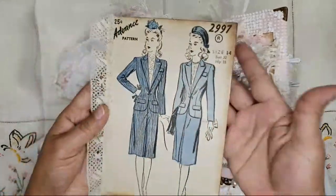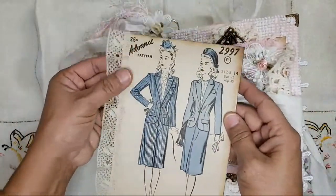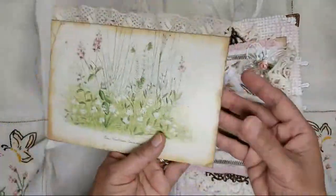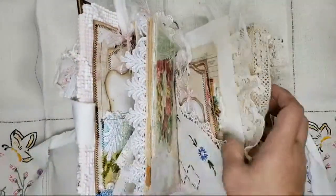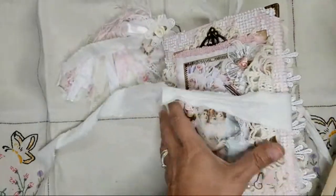And then this is the writing board for that one. She had sent this pattern in, and I just glued it and added some lace, and then in the back it has Terry, so she can easily just slip it in and write. So yeah, that is the journal, guys.